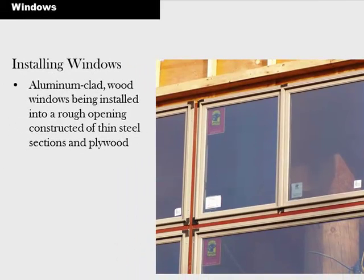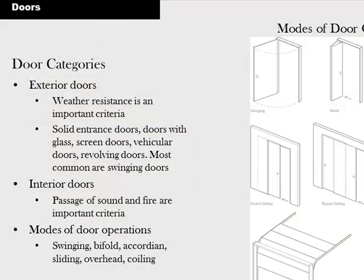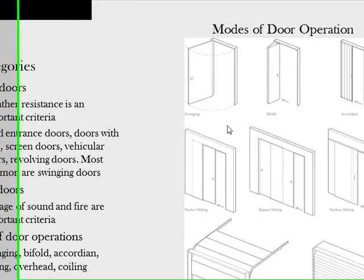Here's just a picture of a window being installed. And then we get into doors, which also have their own terminology. Some of it's similar, some of it's not. But you need to understand what they all mean.